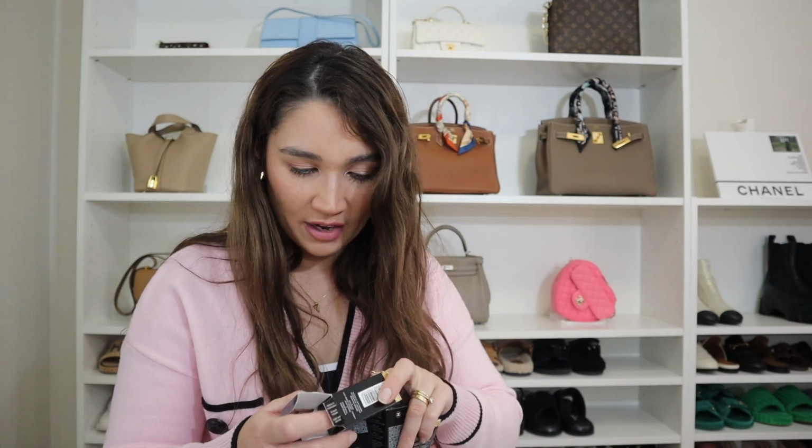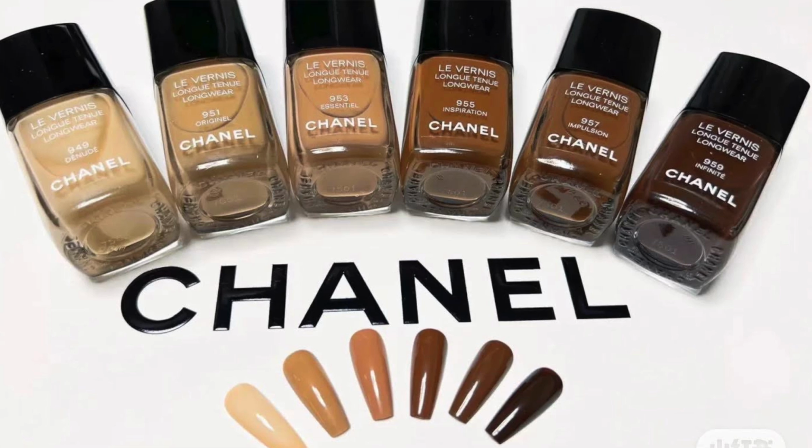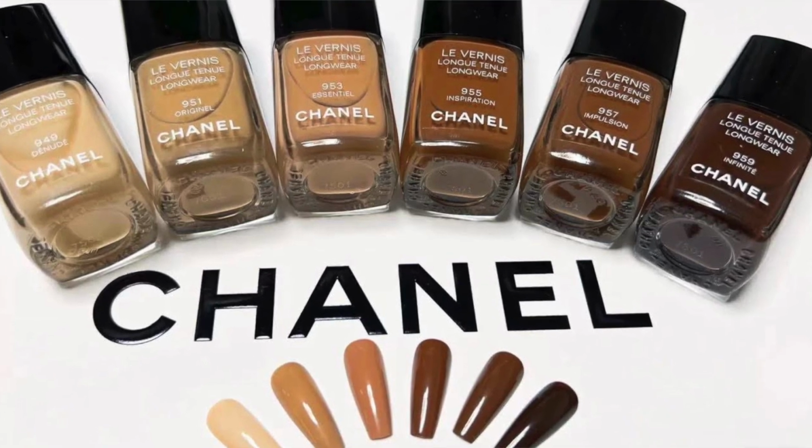Okay, so 955 Inspiration. This is from the current collection. It's a brown nail polish. They have a lot of neutrals in this current collection that just launched in August. If you love neutral nail polishes, then definitely consider getting something now, because the nail polishes are seasonal.